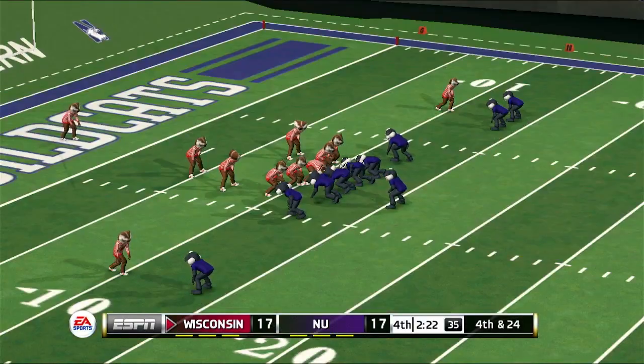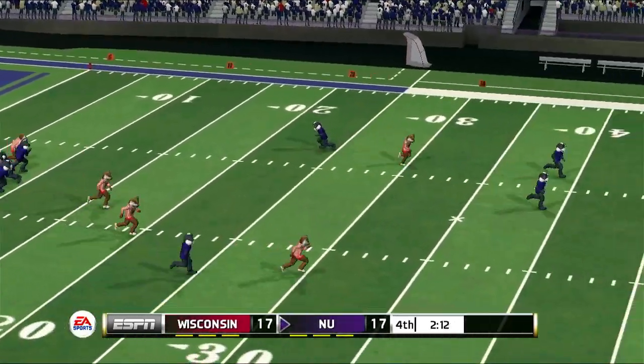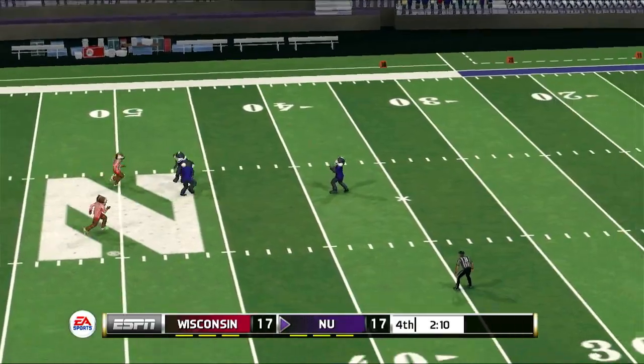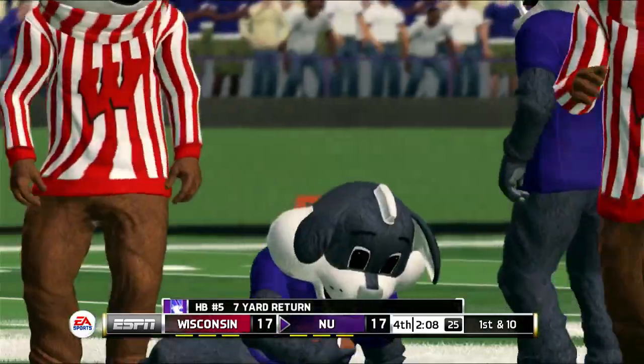The sack, it's now fourth and long. Oh, excellent punt. They'll bring him down at the 47.